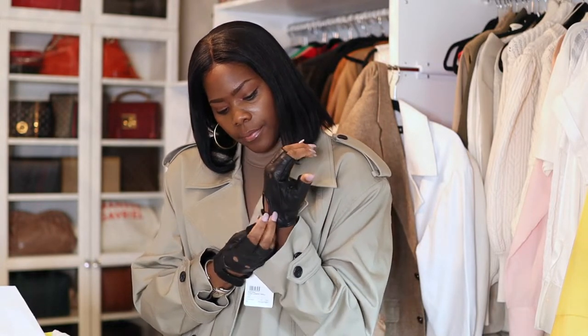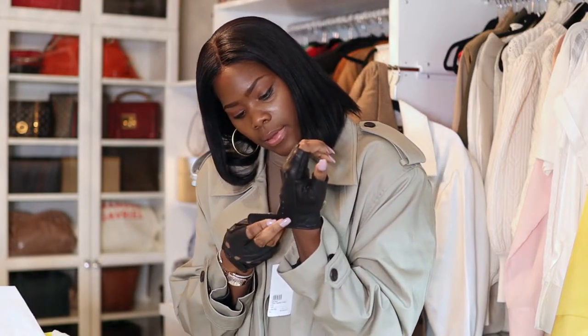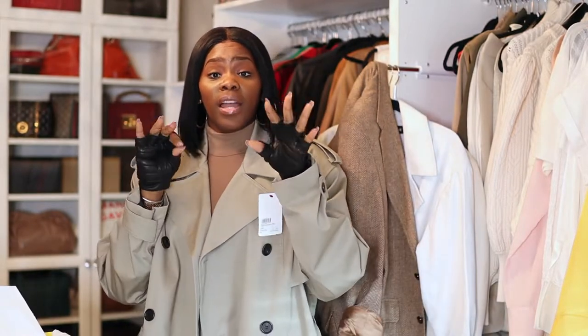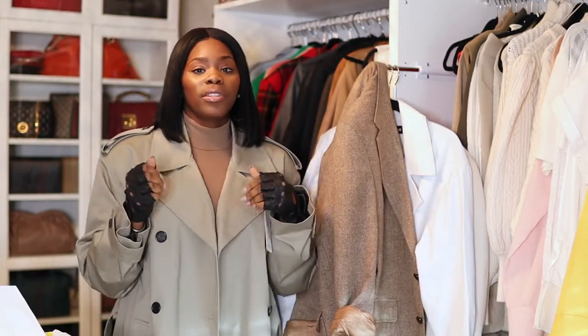Let's see. This ain't for everybody, okay? It's not for everybody. But this is something that I would wear with some flats and just be comfortable. The reason why I like the fingers out, guys, is because I need to touch and feel things sometimes. You guys know I purchased the other gloves. Those were like it for me. But again, style is what you make it.